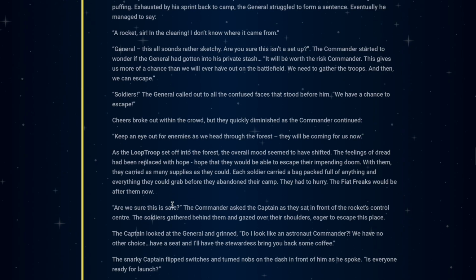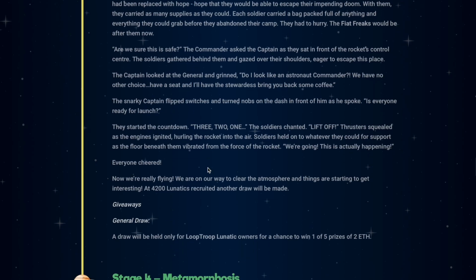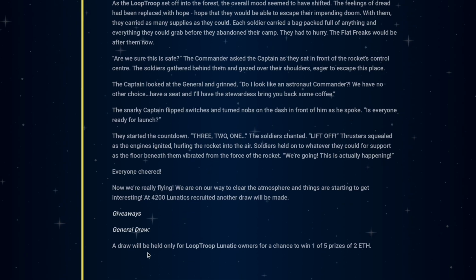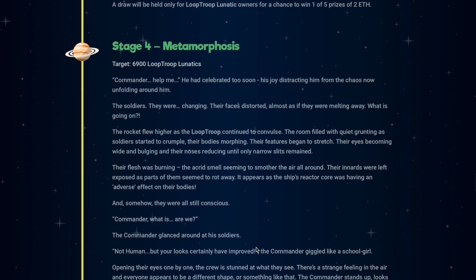And in stage 3, or the blast off, so that's the target of 4,200 Lunatics themselves, there will be a general draw for LoopTroop Lunatic owners for a chance to win 1 of 5 prizes of 2 Ethereum per piece, so 10 Ethereum being given away.